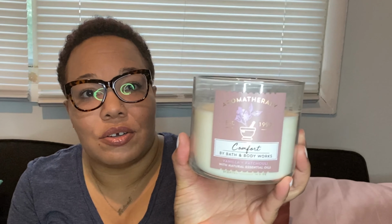Have to give me some candles. If you're gonna be in the house, you might as well have your house smelling good. And one of my favorite candles that I've got, one of my favorite lines from Bath and Body Works is the Comfort Aromatherapy candle. This has vanilla and patchouli. It smells amazing. I caught this when they had their candles on sale for $10 off. Look, and it took forever for it to come, but I got it and I love it. This is one of my favorite candles.